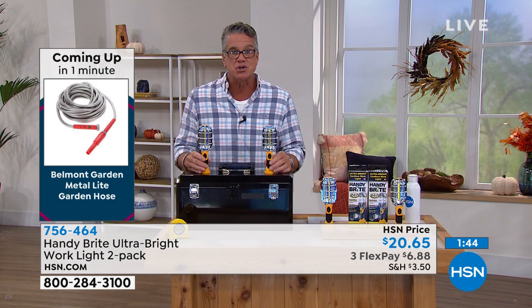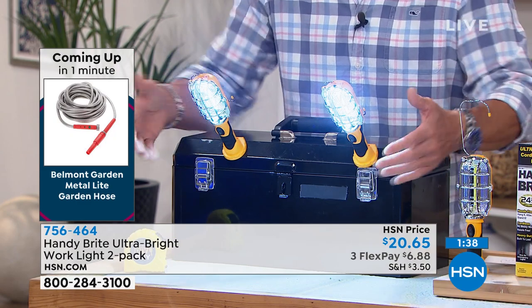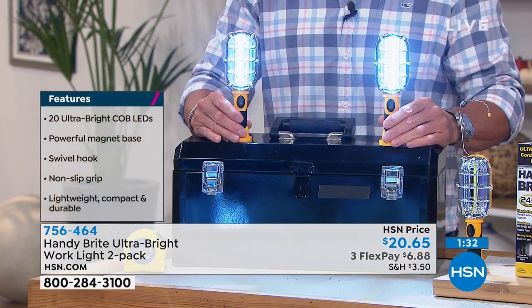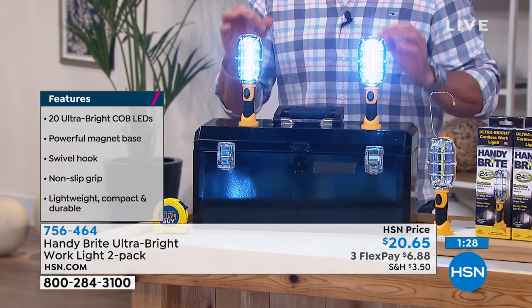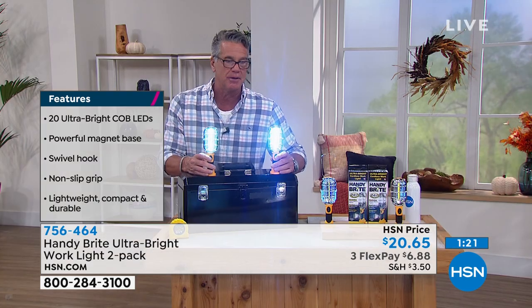And Lou, we're going to give you two of these. Lou mentioned that they are magnetic. So if you want to put them on an area like that, I mean, look at that. Look at this. They're at an angle. I'll turn it, and now look at how much light I have down here on the table. I can move them in any direction that I want. I can articulate them. They both come with a hook, so if I want to use them for a camping light, I can do that as well. You're going to get two of these for $20, all right? I own them. I love them.